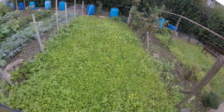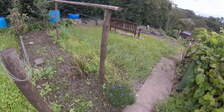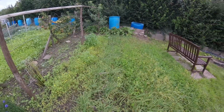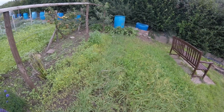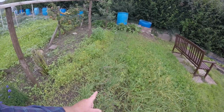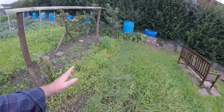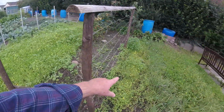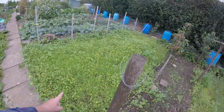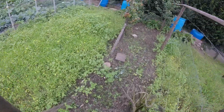Green manures are coming, and the same here. So in here we've got rye, mustard and clover. So yeah, I'll just leave it for now and I'll dig it in just before, because I'll be putting potatoes in here next year and maybe in this patch as well. So that'll be dedicated to potatoes. We'll see. I'll see how much space I need.